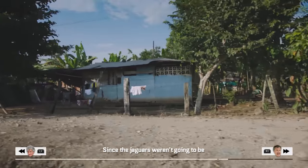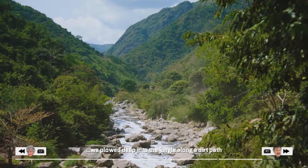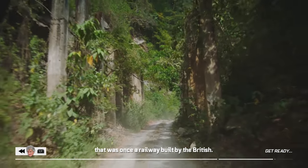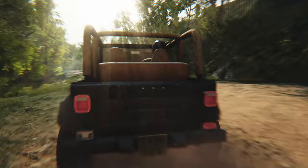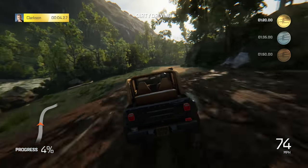Since the Jaguars weren't going to be in built-up areas, we ploughed deep into the jungle, along a dirt path that was once a railway built by the British. Ooh, we're going off-road. Someone going off-road in a Jeep. All right. This does not feel very safe.